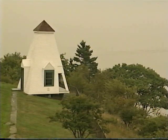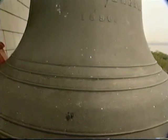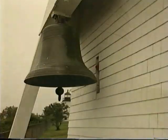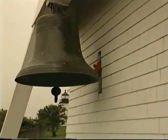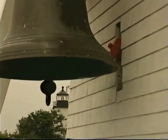A unique note from the past does ring on at Fort Point. It is one of the few remaining fog signal towers in the country. Though the clockworks are gone, visitors can still thrill to the sound of an authentic 19th century fog bell, struck by a primitive mechanism.